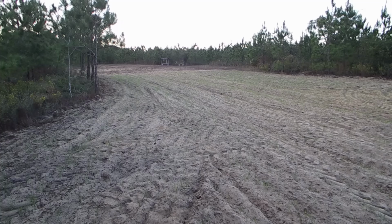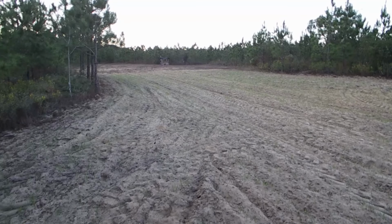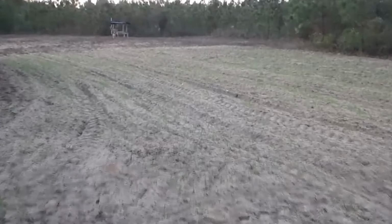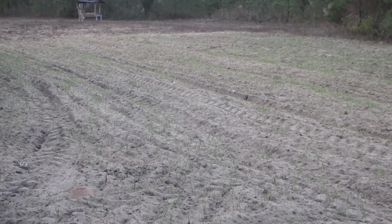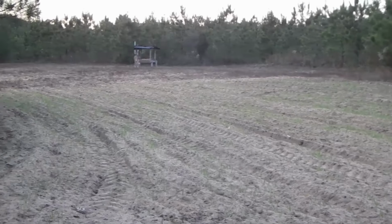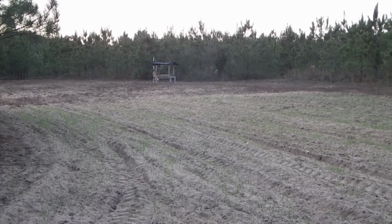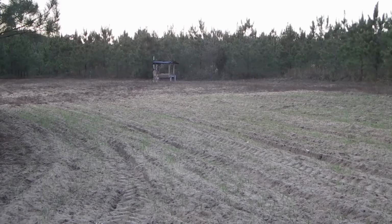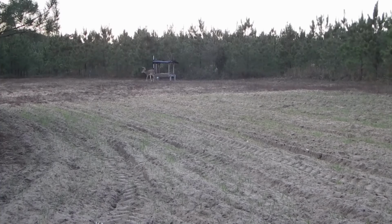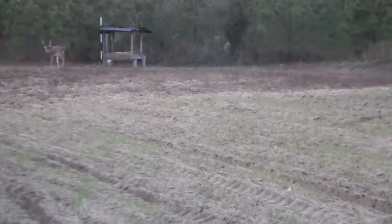And right after he left, off to my left, I saw this other deer come out, and I had to move the camera over to this side. I had a lot more footage of him as well, but I cut it down because I just wanted to give you an idea of what I'm seeing when I'm sitting in this box blind.